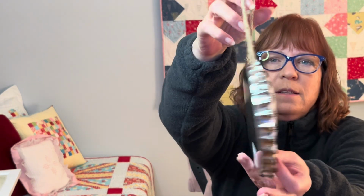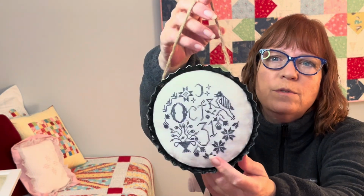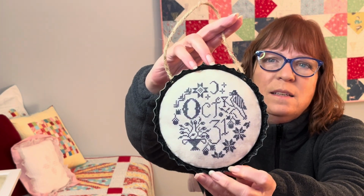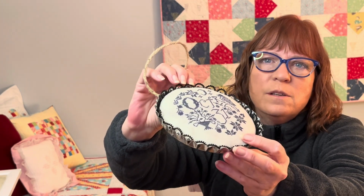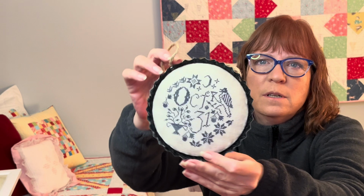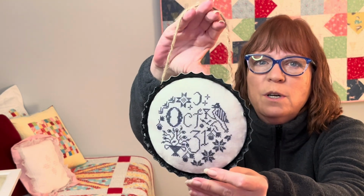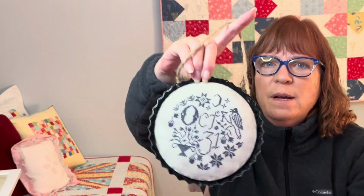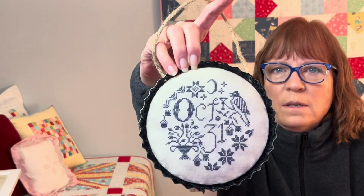And I have it in this little tin, which you can see I got at a thrift store for $1. But when I got it in the tin, it just looked a little lost in there, and so I've put this black trim tucked in all the way around just to frame it out a little bit more. And it's got several layers of batting under there before I lace the fabric around the round. That's another super fast stitch.